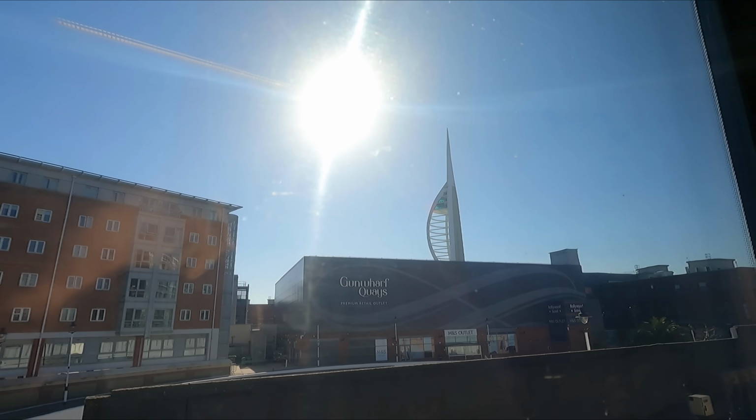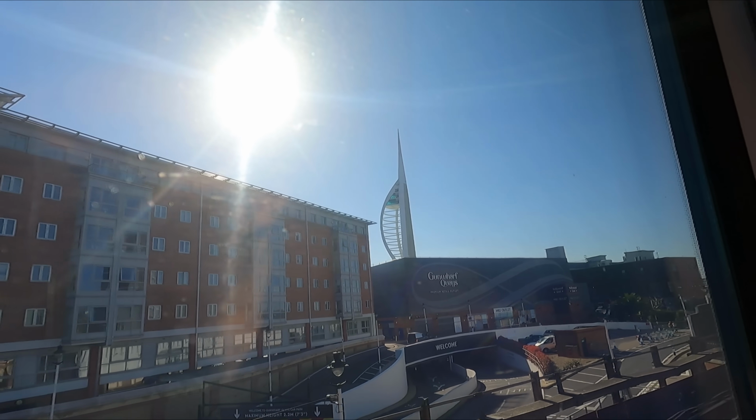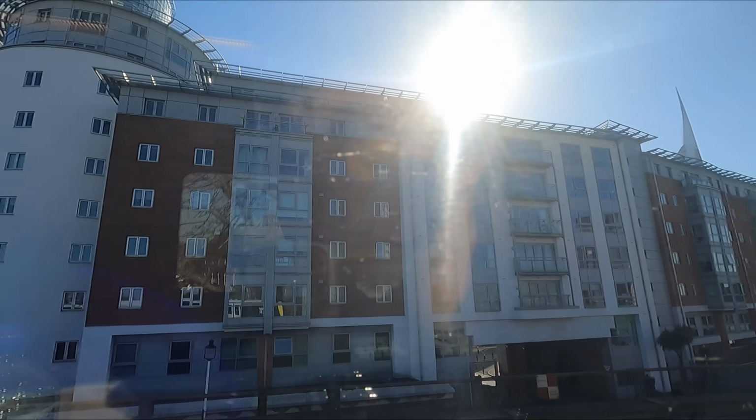I should probably mention that tall sail-shaped building is the Spinnaker Tower, which is 170 metres or 558 feet tall and is home to an observation deck.